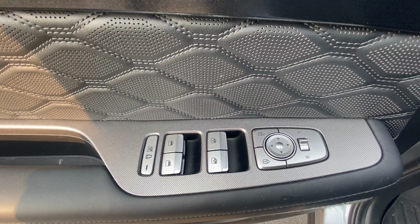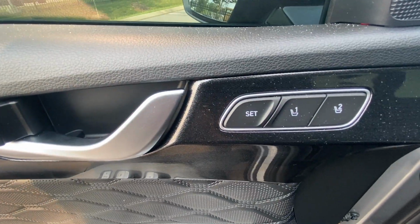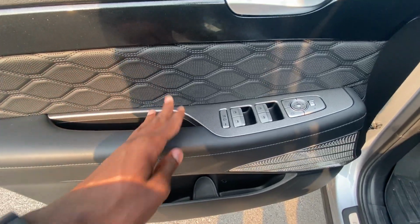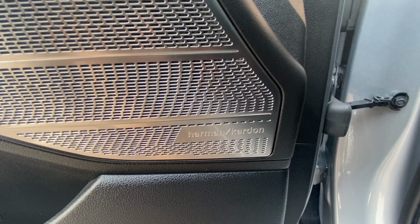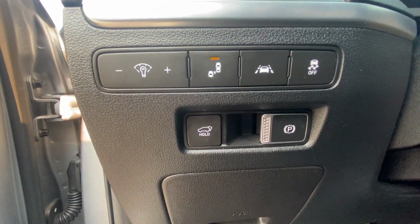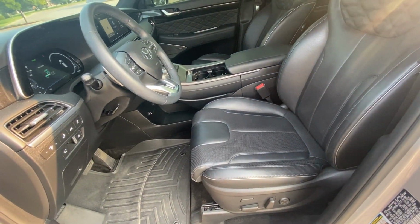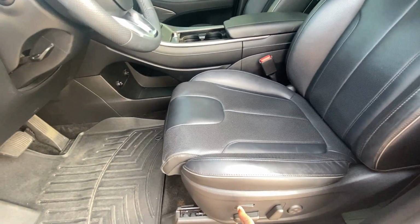And then here we have the controls for the power windows, power door locks, power mirrors, and then our memory seats as well. Look at that stitching, really nice there. And then we also have that Harman Kardon sound system. And there's our power driver seat with power lumbar support. And we also have our thigh support as well.